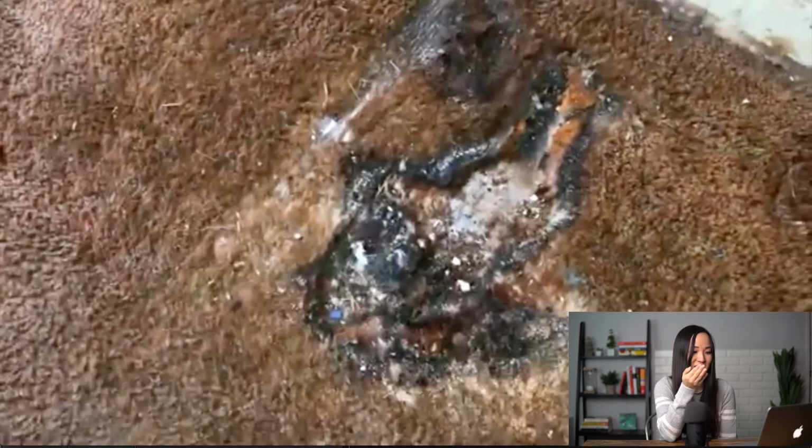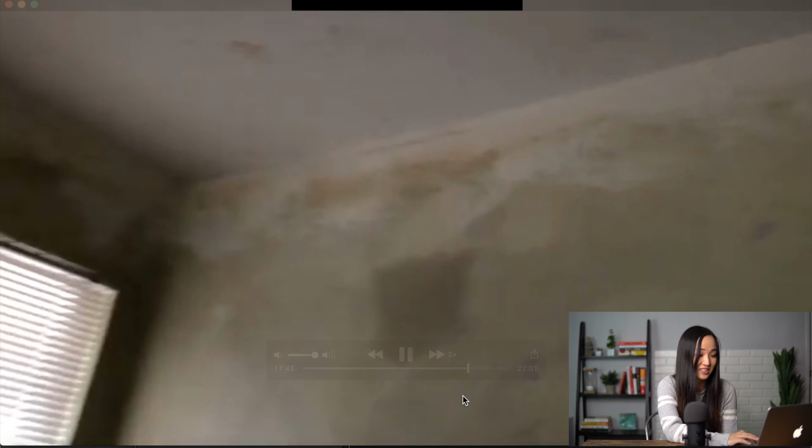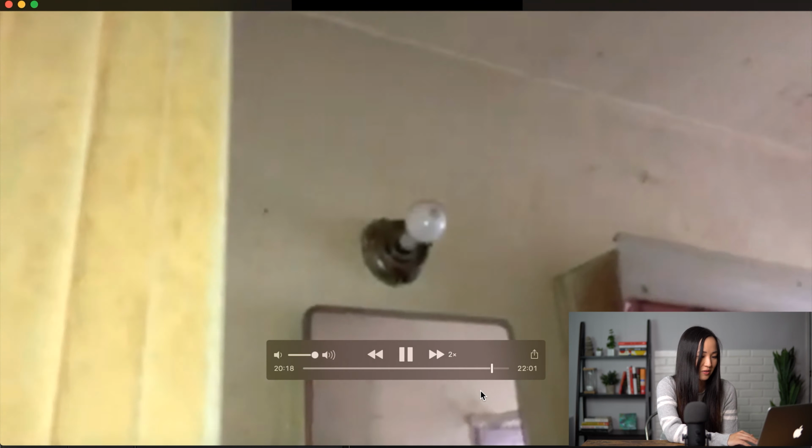To be honest, I'm glad that the previous tenants are moving to another situation, because this is not really good livable condition. Lots of holes, lots of problems. They wanted new tile, new everything. It's just real bad right here.